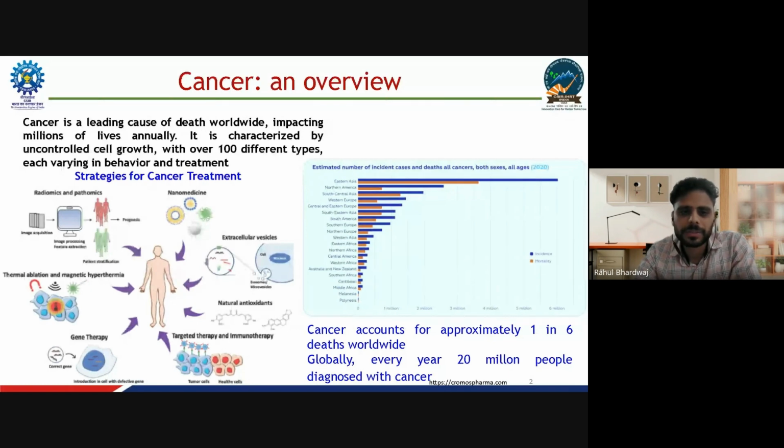Cancer is the leading cause impacting millions of lives annually. It is characterized by uncontrolled growth, metastasis, and other harmful effects. There are 100 different types of cancer, each varying in their behavior and treatment. There are different treatment strategies available for cancer: surgery, radiation therapy, chemotherapy, nanomedicine, and gene therapy.